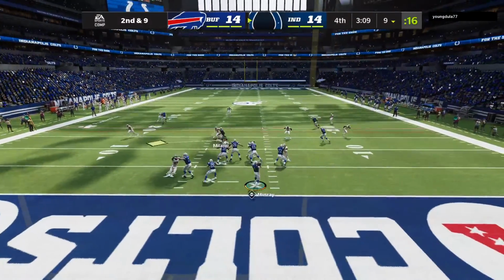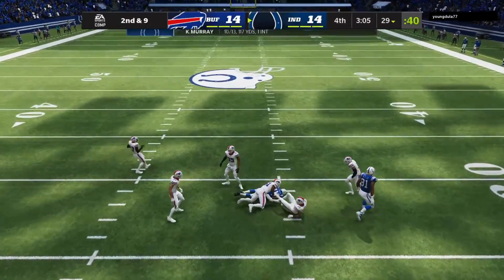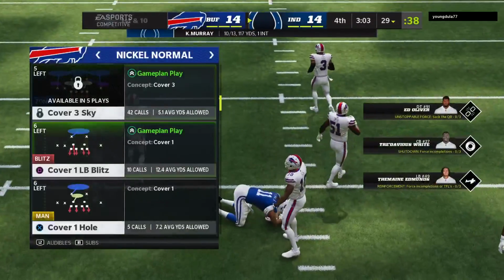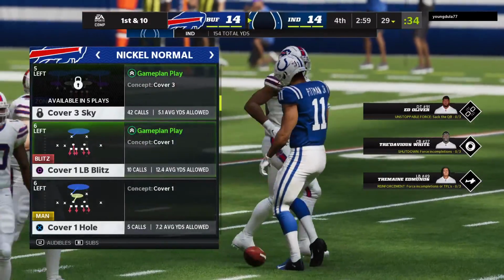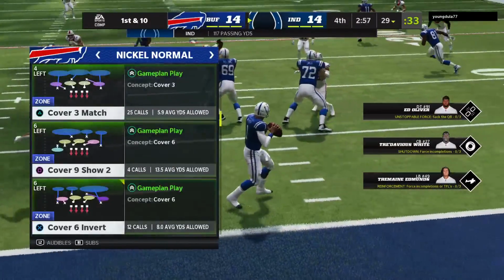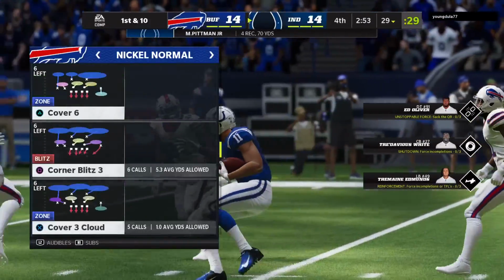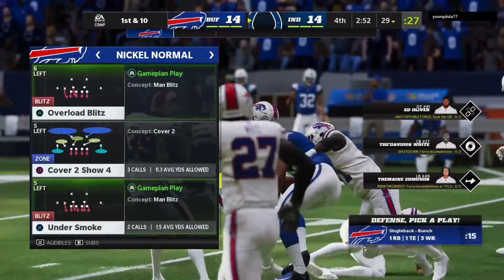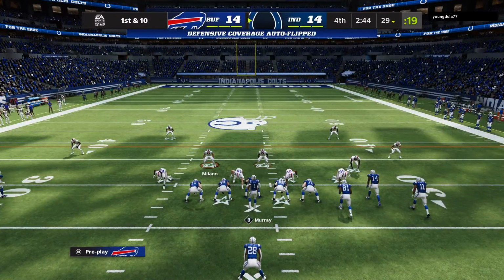Now Murray. The toss here completed to Pittman. And they take this up near the 30 before he's taken down. I like what I'm seeing from them here. A tie game in the fourth quarter. They understand the situation. They don't need to be in any rush. Go ahead and huddle up and run your offense. That last completion put them in a nice position to take the lead in this game.